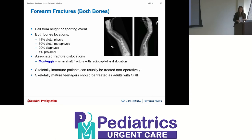Just sort of throw these together because we're going to talk about the remodeling a little bit. Forearm fractures, both bones, very common in kids as well. Usually more of a fall from a height or a sporting event. Most commonly in the distal metaphysis, again, because that bone is a little bit weaker.